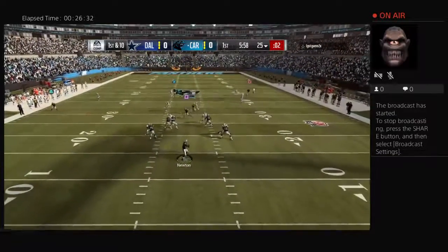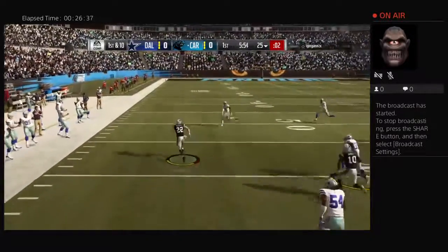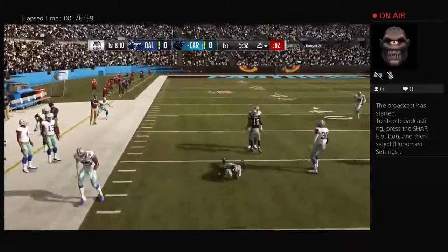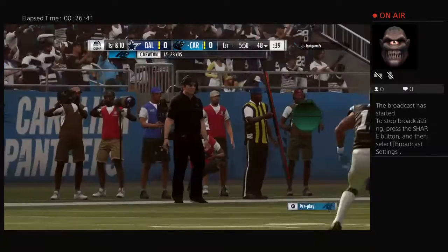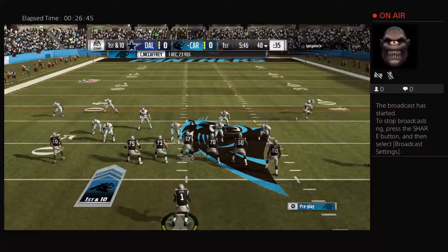First down, throw for Newton. Throw left side. McCaffrey's got it. And they work this well upfield across the 45. 23 yards on the play.